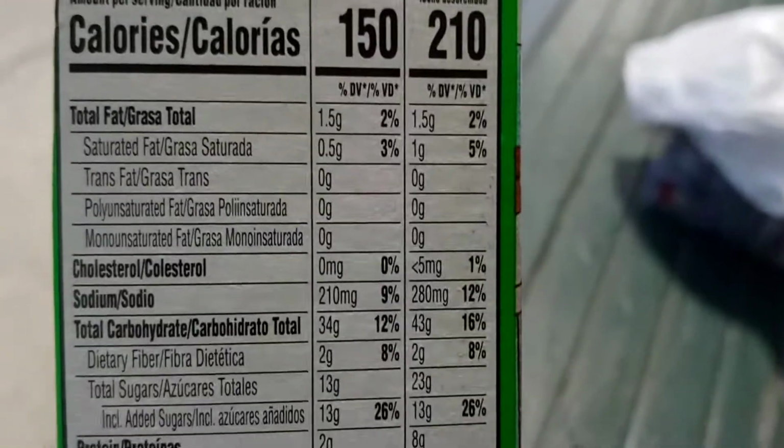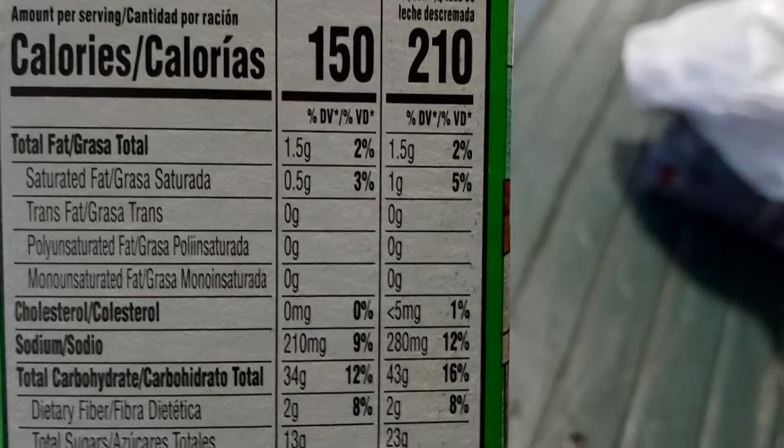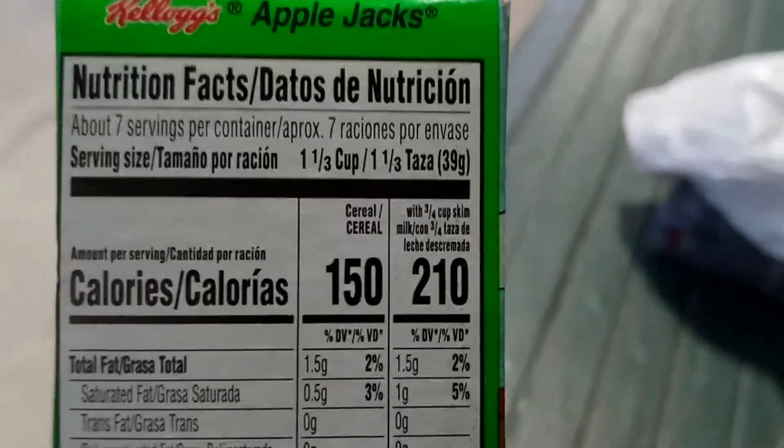Hate this camera. That's what the ingredients are.